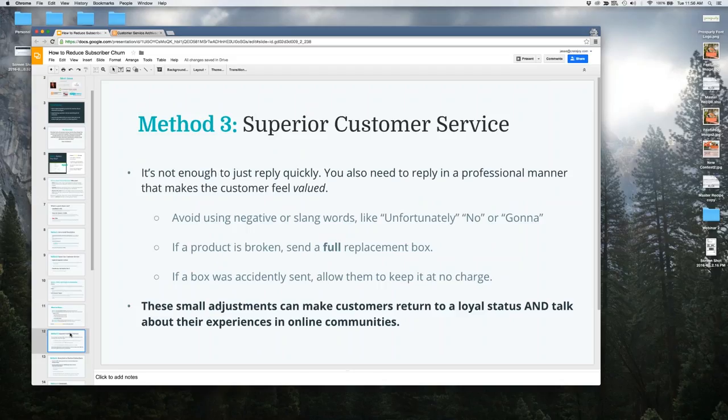Another suggestion I like to throw out there for superior customer service is if a product is broken, just send a full replacement box. A lot of times I get business owners who say, oh, I had one product broken in the box, should I send them just that one product or should I send them a whole new box? I think it depends on your availability of products. If you only have a couple boxes extra, maybe it does make sense to go ahead and pick out a product and put it in a new box and then send it off. If you do have 5-10 extra set aside for customer service, I have to send a full replacement box because we always get really great comments about customer service when we do that. I've always seen that throughout all my businesses: when we send a full box out for replacement, people love that for obvious reasons.